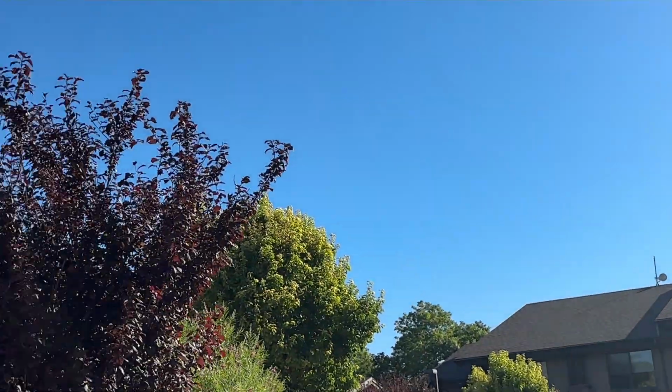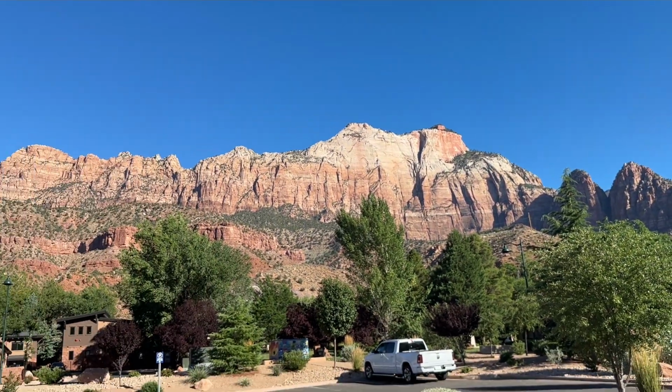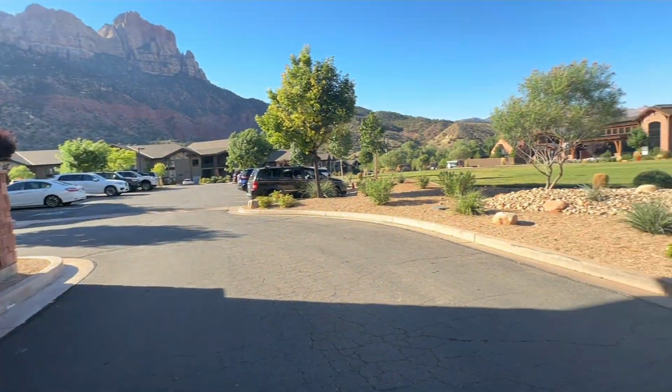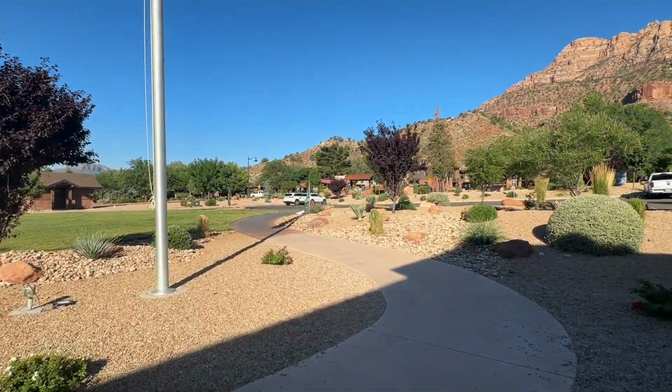Another really cool thing about this location is there's a shuttle that takes you right into Zion National Park, right across the street from the hotel, and it's on the hotel side of the street, so it's really easy to just wake up and head over to Zion National Park.